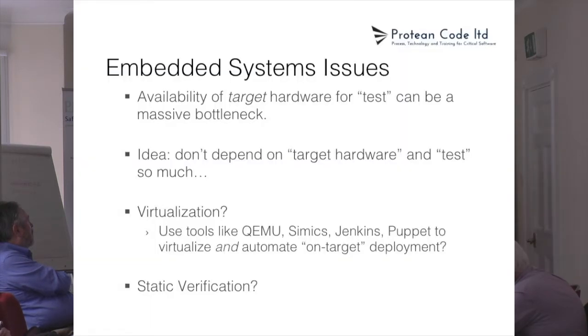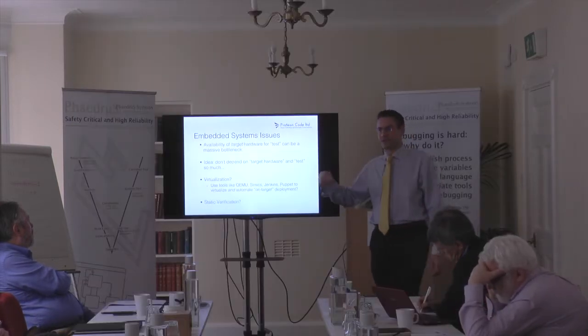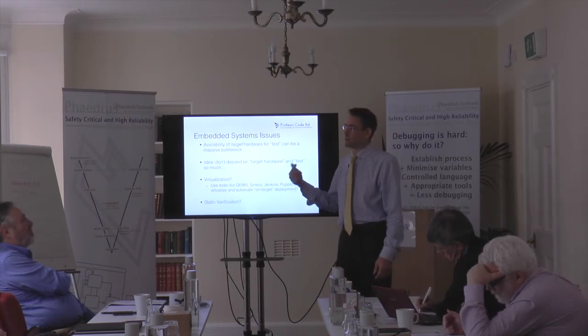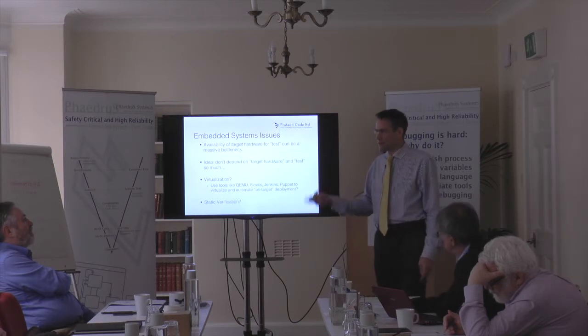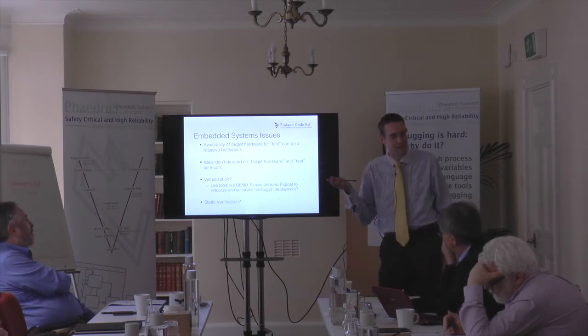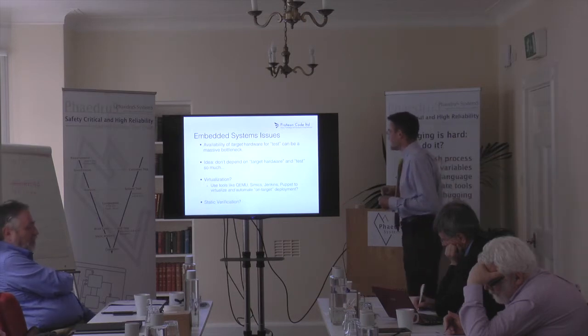And then you've got these integration platforms like Jenkins, you've got configuration management tools like Puppet. Could we sort of leverage all that technology from the web community to bring up virtualized target rigs and simulate them, but then bring up 100 of them to do testing on or do analysis and that kind of thing? That seems really quite advantageous and potentially very useful.